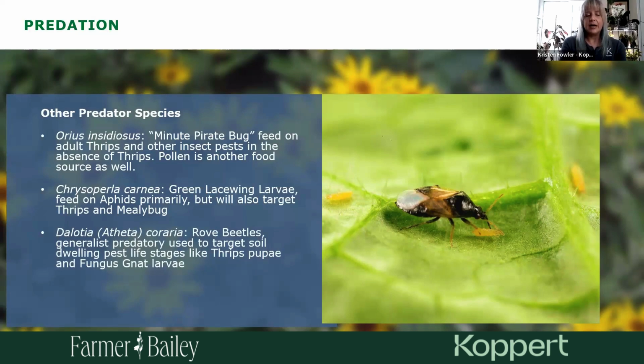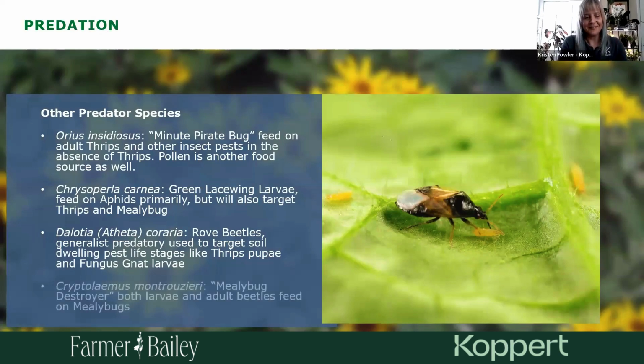Dalotia coriaria, also known as a theta. Taxonomists like to throw us around a little bit and change things up. I think rosemary is now a salvia. So depending on which way you want to go, we refer to it as a theta, but those are rove beetles. They're a generalist predator that rove around in the soil, kind of taking care of the multiple stages of different pests that are living in the soil, like thrips pupa and fungus gnat larva. I often joke that they are the ones that will survive the apocalypse. They'll be there with the rats and the cockroaches. Once you have a theta, you have them for a while. Even my cannabis growers find them in indoor facilities in the walls and stuff. Like they find a way.